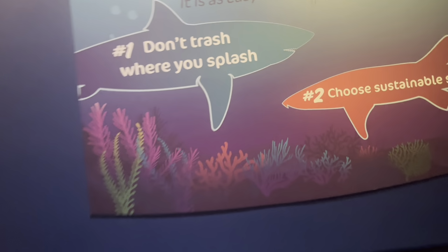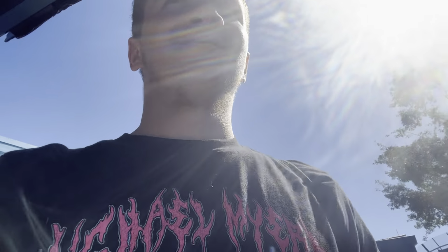Here's a whale shark. Imagine 3 6-ton elephants. Yep. Every single time, guys, don't trash where you splash. Choose sustainable seafood. Support laws that protect them. It means don't kill fish that don't need to be killed. Fish are friends. They are friends. I mean, should we eat them? I love fish, but at the same time, I'm not gonna eat the fish that I should not be eating.